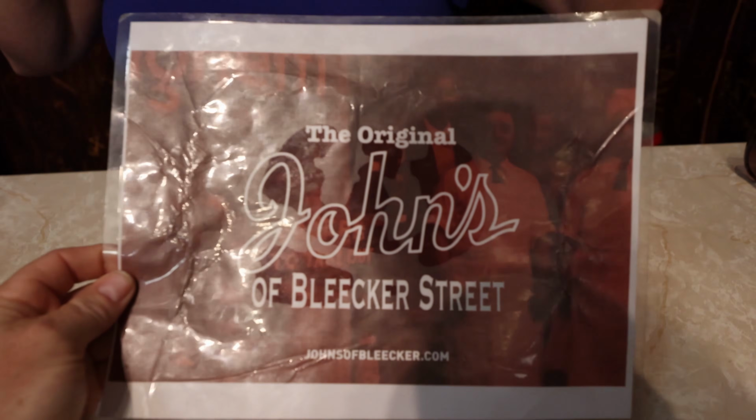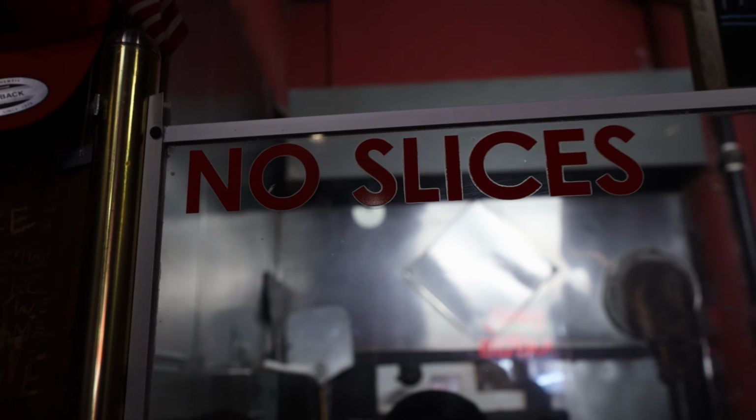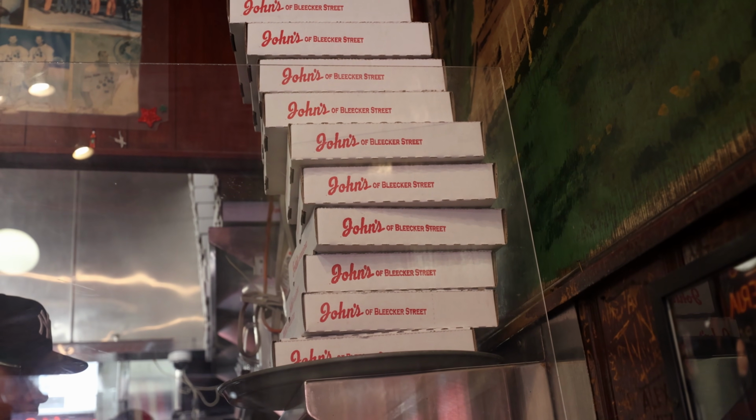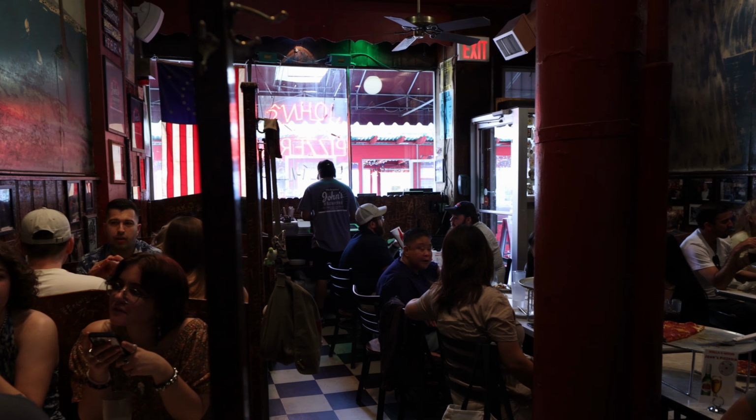It's the Sasso, and then half of it's going to have some beef meatballs on it, so it's basically cheese and meatballs. One quick tip, you cannot get a slice of pizza here, you have to get the whole pie. We were just wanting to get a slice and then move on down the road and get something else, but you have to get the whole pie. We committed, we're going for it, and this place has been around since 1929, and it is the original John's of Bleecker Street Pizza. I'm excited for this.